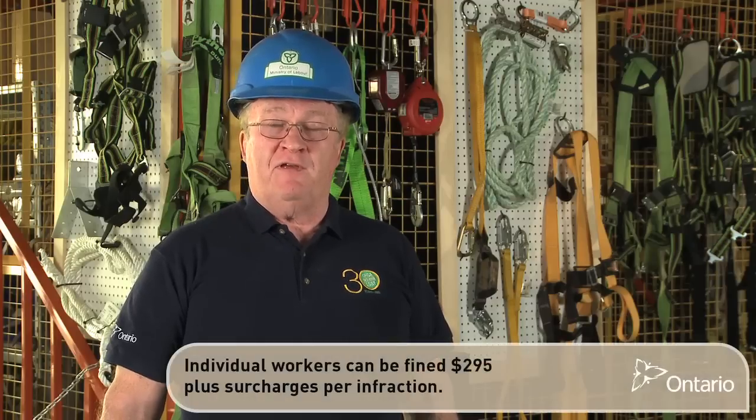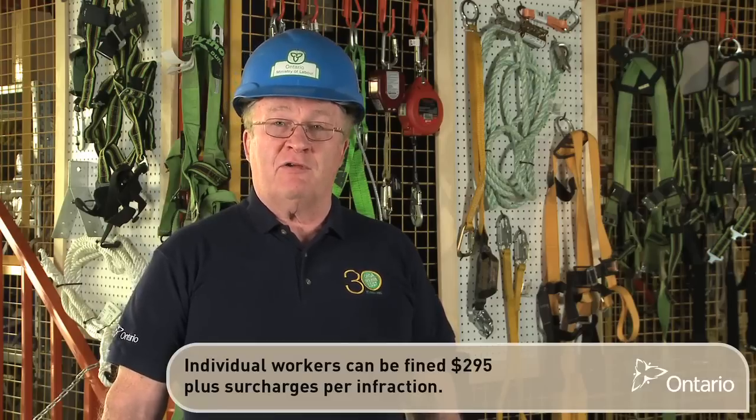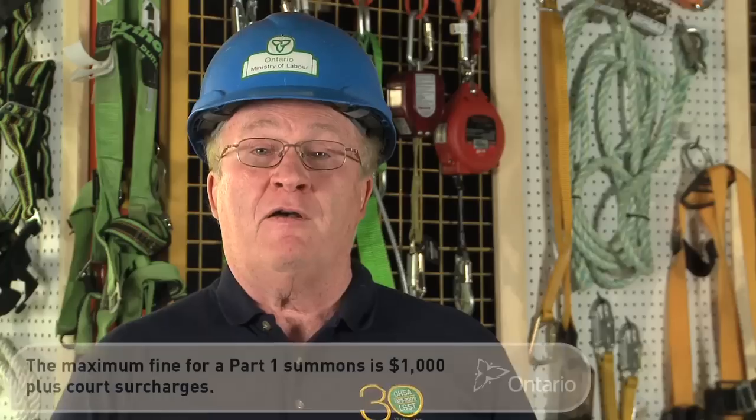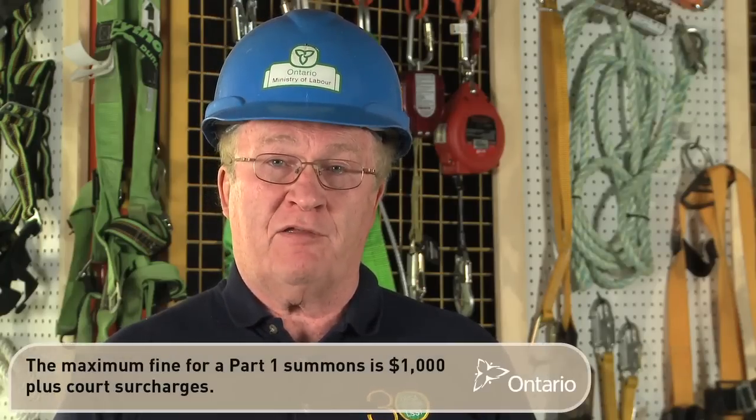An inspector may decide to issue tickets to workers who are not wearing their personal protective equipment, especially when the employer has provided both the equipment and the training to workers. And that ticket is a fixed fine offense for $295 plus the victim surcharge and a court surcharge. The maximum fine for a Part 1 summons is $1,000 plus court charges.